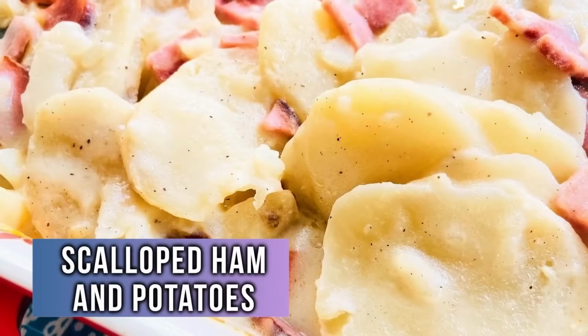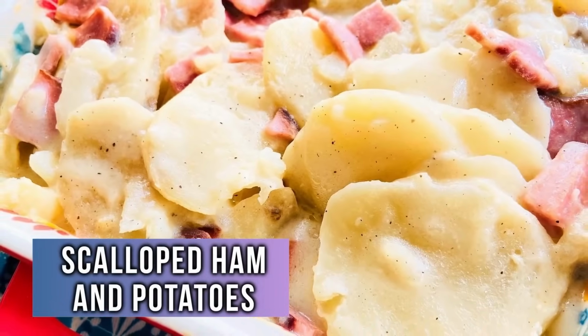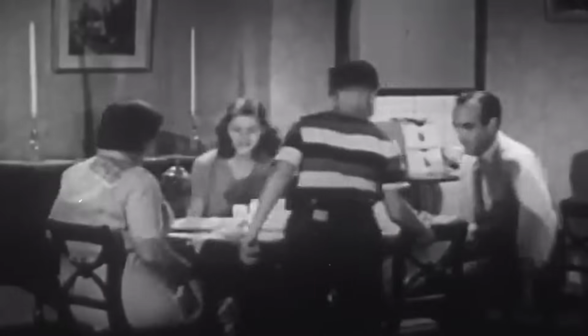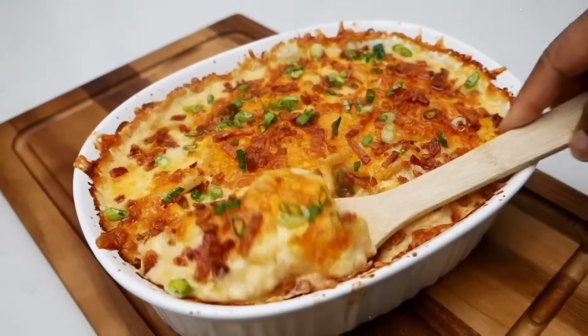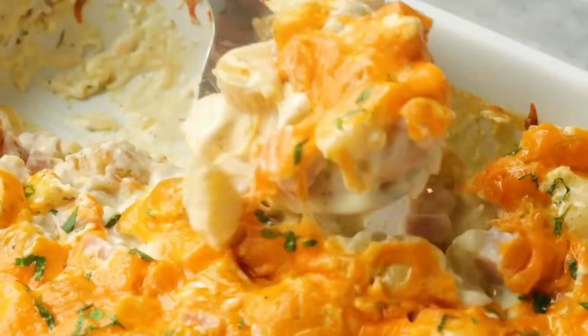Scalloped ham and potatoes, a classic dish that brings together two of the most beloved comfort foods, tender ham and creamy, cheesy potatoes. This casserole has been a staple at family gatherings and Sunday dinners for generations, proving that simple ingredients can create something extraordinary. The dish's origins can be traced back to the mid-19th century, where scalloped potatoes, sliced potatoes baked in a rich, creamy sauce, became a popular side.